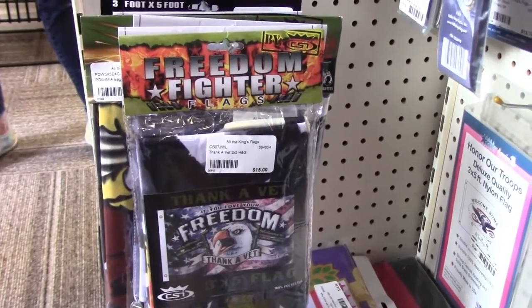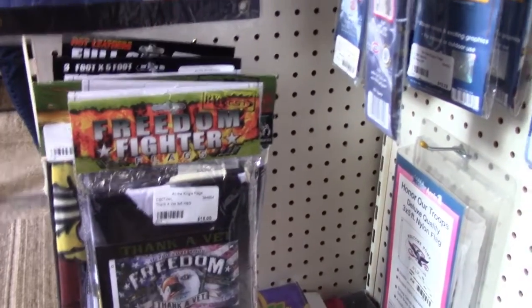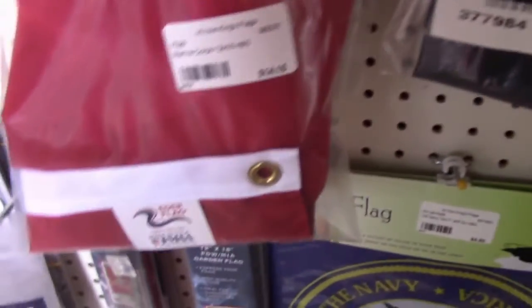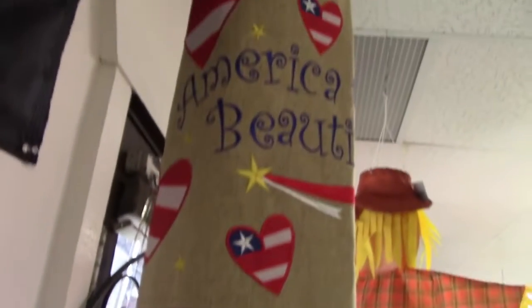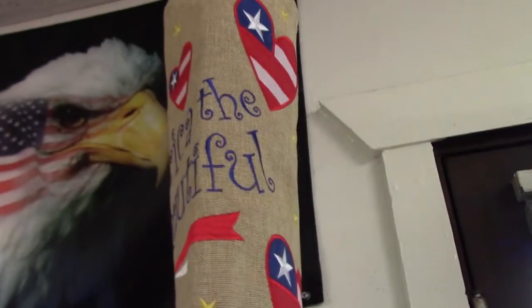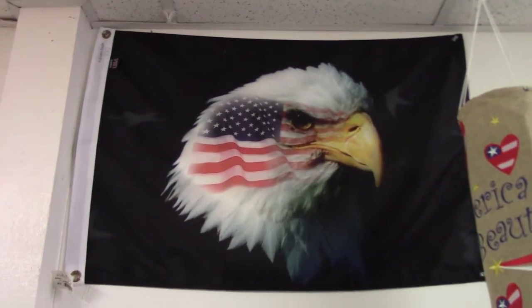All the military branches of the U.S. Armed Forces. Freedom fighter flags. Nice, a patriotic, what's the word? Alliteration. Marine Corps. There's a lot to choose from. America the Beautiful. And a big eagle flag. We've got a lot of patriotic flags here.